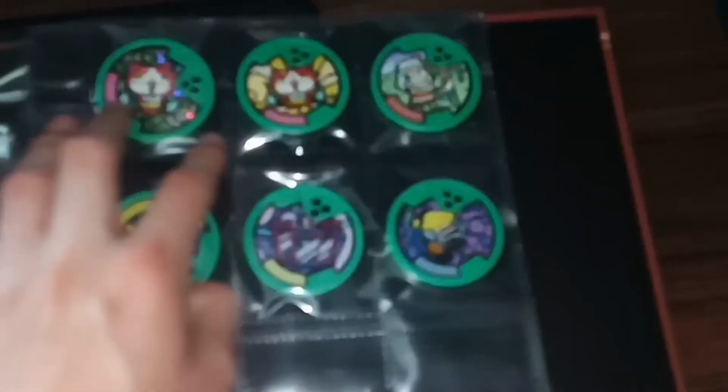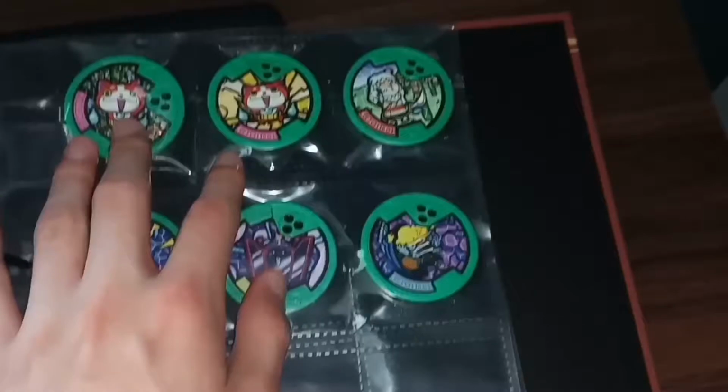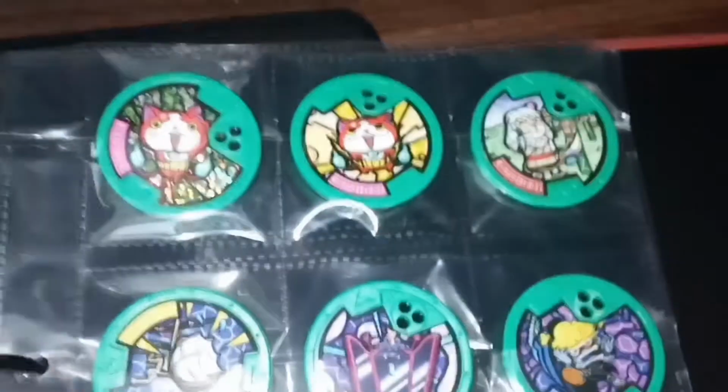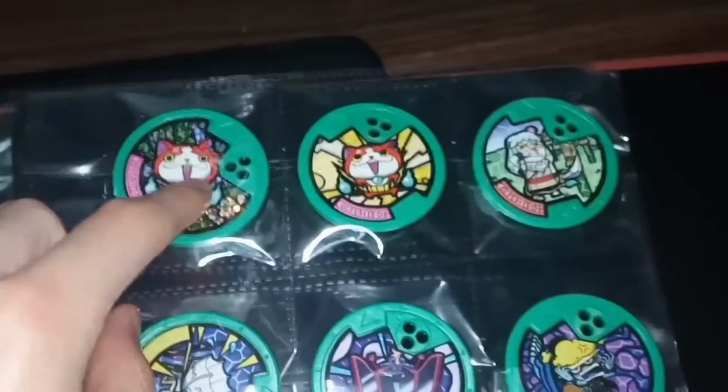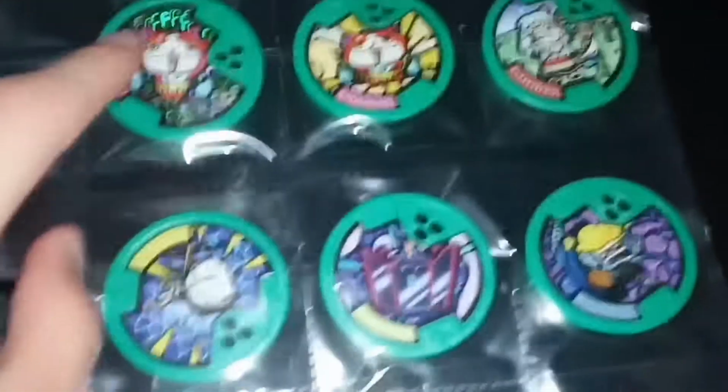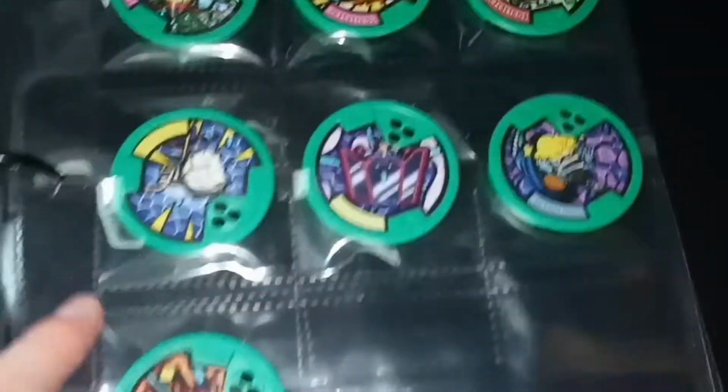One of these, I think that one and one of those, came with the series 2 Yokai Watch. And then I think that one came with Fleshy Souls. That's the one I have. And then I have the other ones. So yeah, that's basically all that's in there. If you were wondering, just like in the game, the books.